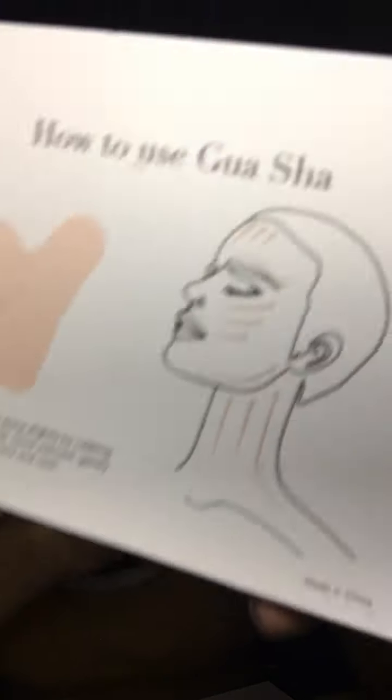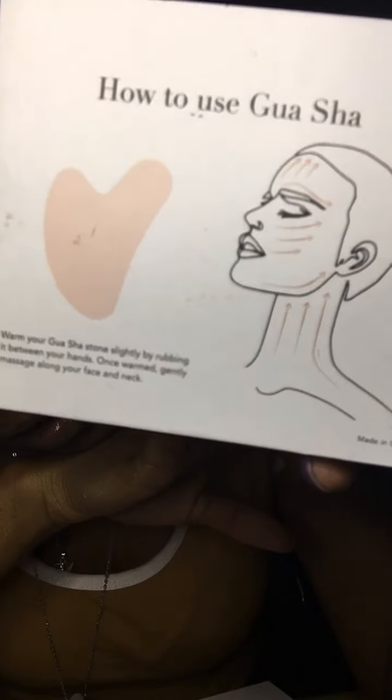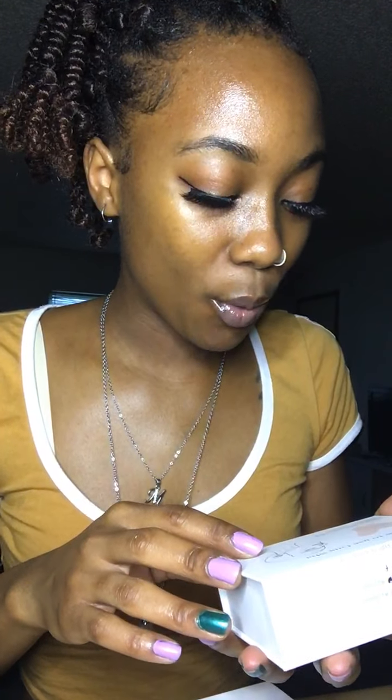Okay. This is the gua sha. That's what it looks like. Warm your gua sha stone slightly by rubbing it between your hands. Once warm, gently massage along your face and neck. So with this one, see, look, I know how to pop that open. See, my challenges help me grow.